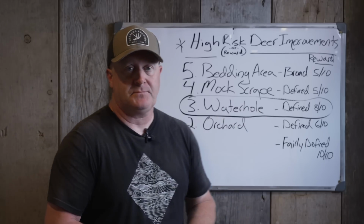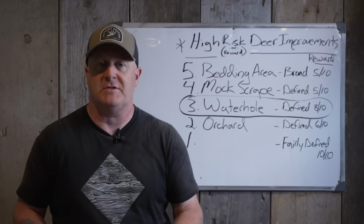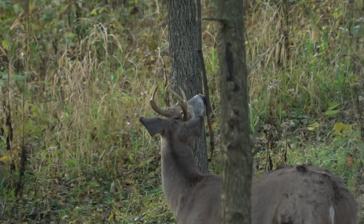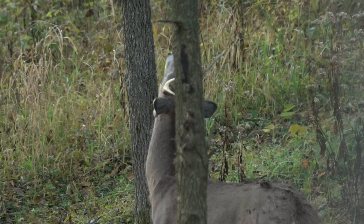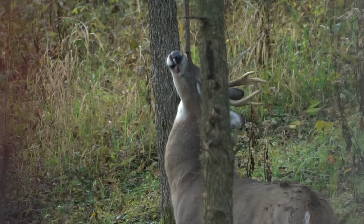Mock scrape. I love mock scrapes. We have a mock scrape at every stand location, but we don't find that deer go 50 yards out of their way just to hit that mock scrape. What they often do though, it's a great place for a trail cam location. It's right in front of the tree stands within bow shot, and every deer that goes by goes to that.